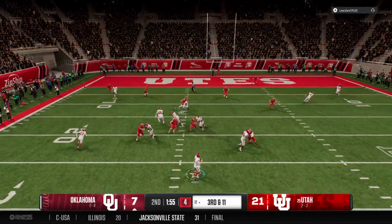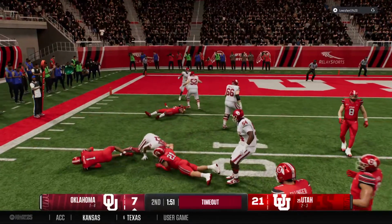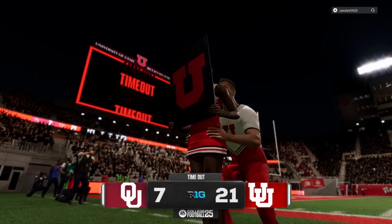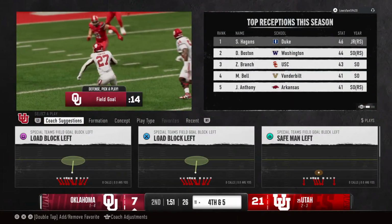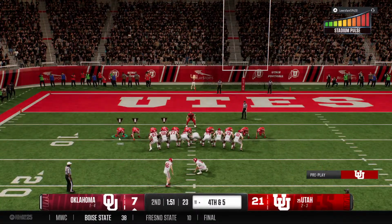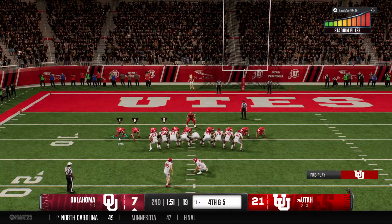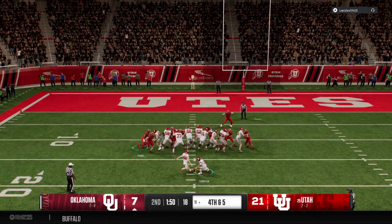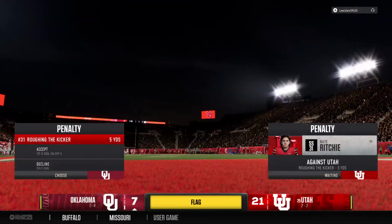Wants to throw. It's Arnold. Makes the grab on the left. And he's not going to get there. The defense stands tall and makes the stop. The defense calls the timeout, and that's their last one of the half. So they'll send out the field goal unit. And this one splits the uprights.